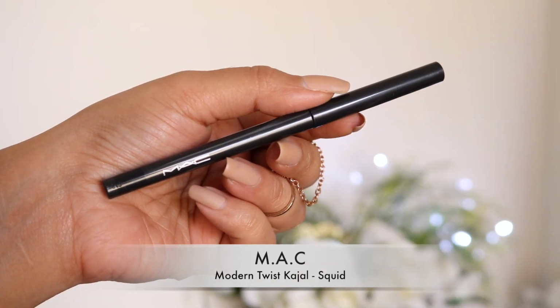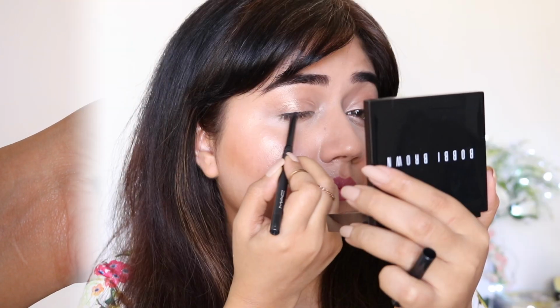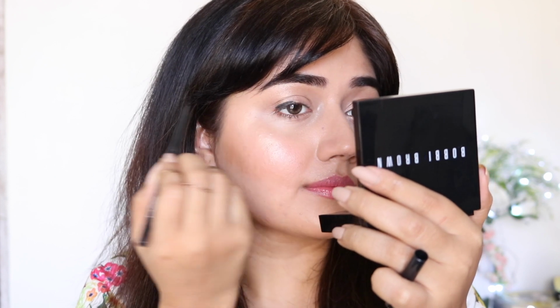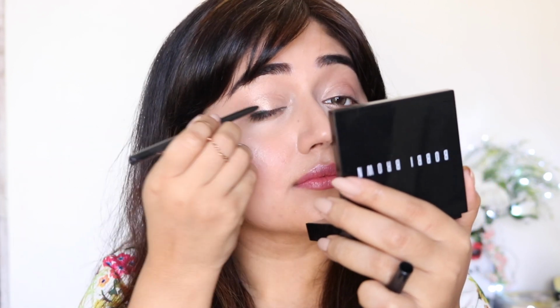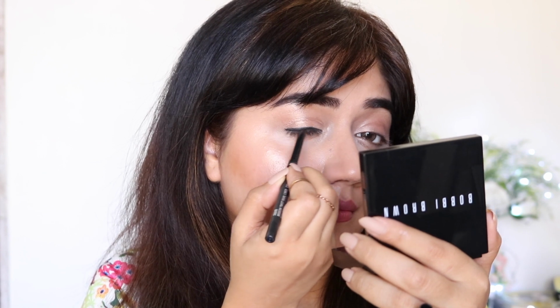To add a little bit of definition to my upper lash line, I'm using a black pencil eyeliner, and this is the M.A.C Modern Twist Kajal in the shade Squid. This is jet black. It is quite long lasting and very soft and very pigmented. So I'm just using this to draw a thin line along my upper lash line.